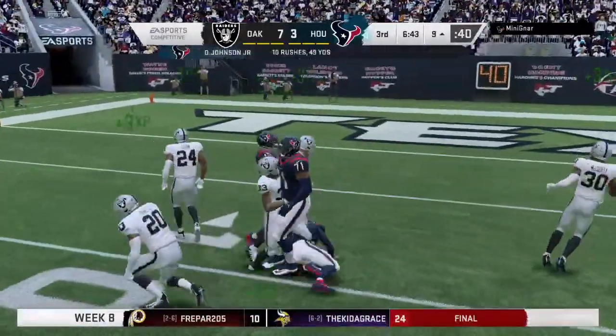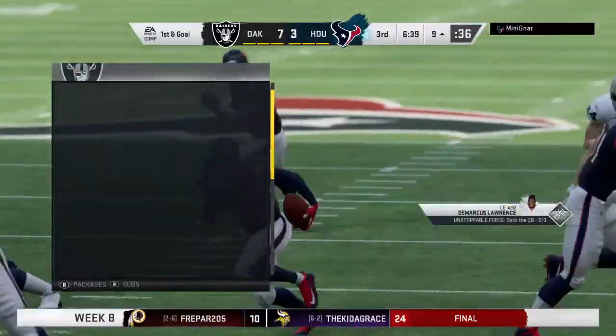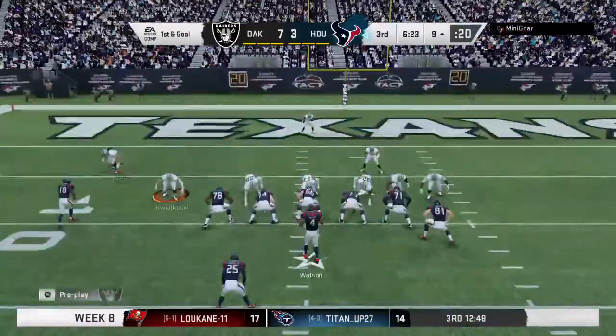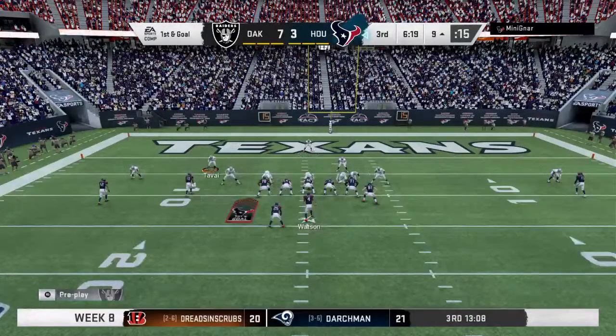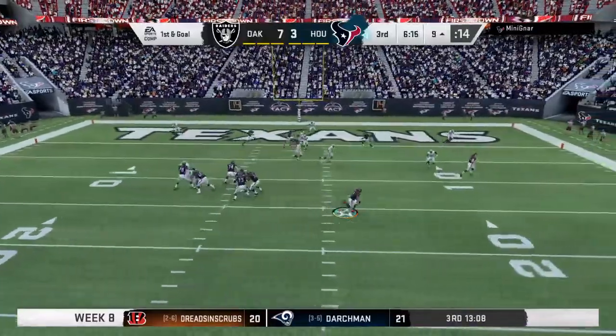And he gets it inside the 10 to the 9. They're able to convert on 3rd down, and that sets up a 1st and goal. So it's pretty simple, partner. You pick up a turnover, set you up in excellent field position. The last thing you want to do is go 3 and out in this spot. Yeah, they would have had to settle for a field goal attempt, but now they keep those touchdown hopes alive.